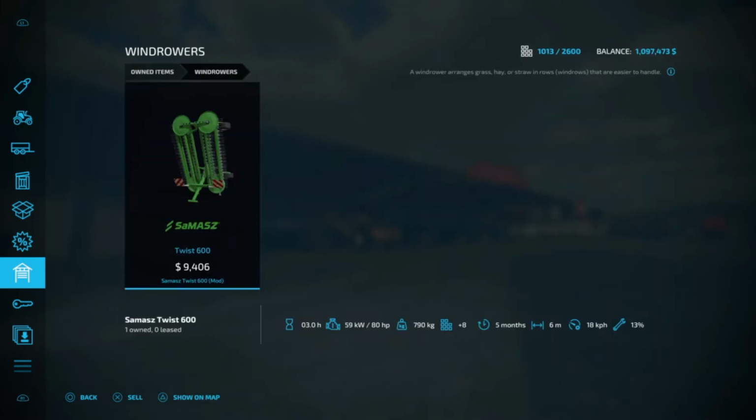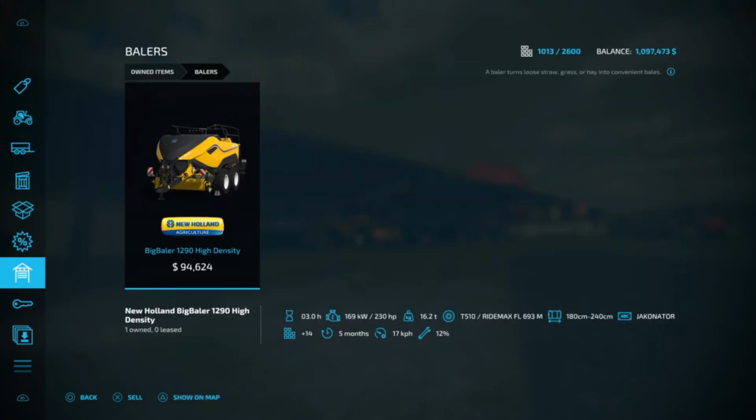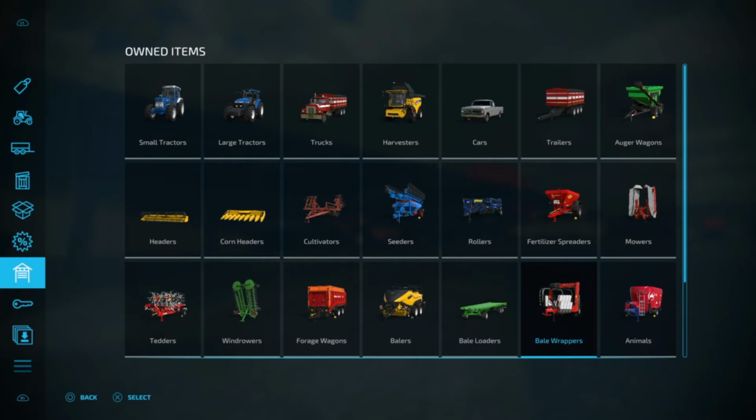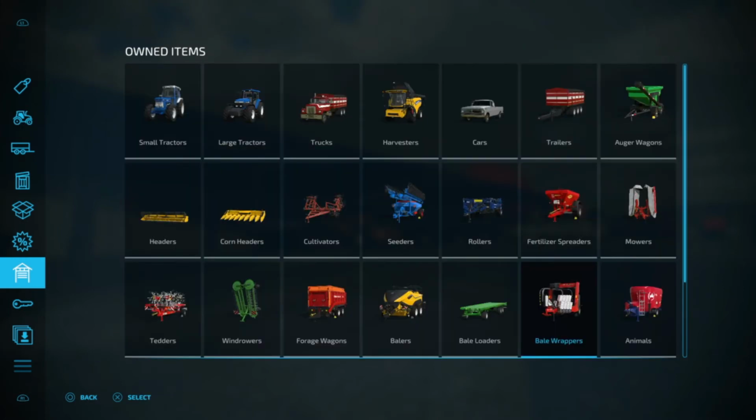This rake we definitely want to keep using. Forage wagon. Now here's one that has 0 hours and 0 minutes on. It's been parked for the whole year. I think this one is going to have to go. Baler, we're obviously happy with what we have. We put 3 hours on it. Our bale wagon, yes. Bale wrapper, we have used a fair bit. It's been good.